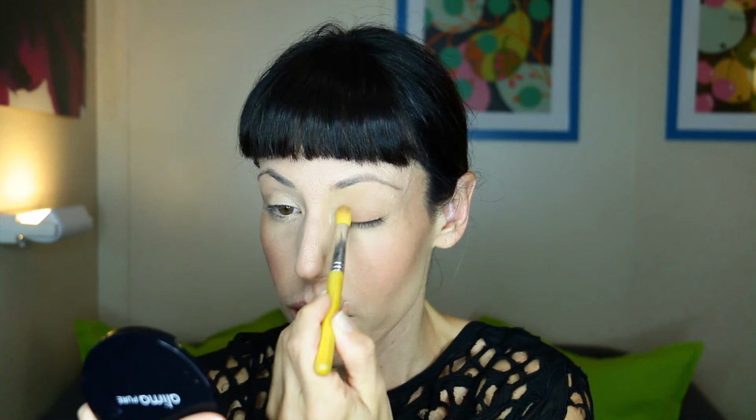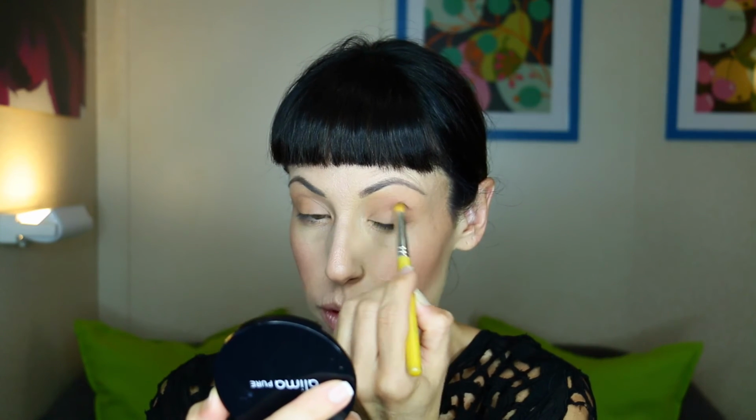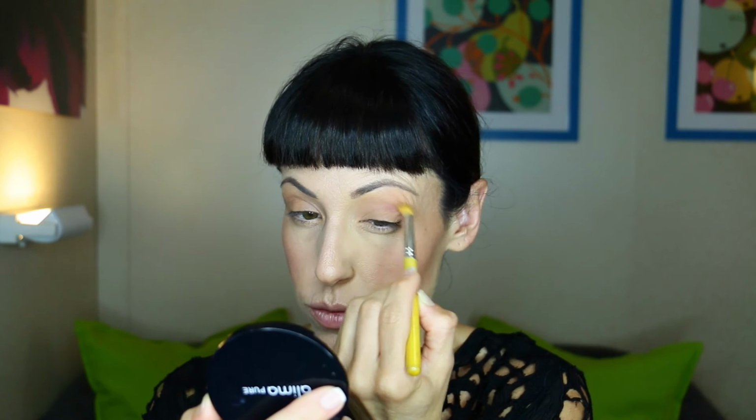I then use this brush for contouring. If I need a more precise contour, I use the smaller brush. And that is enough for me. I can use all of those face brushes for multi-purpose uses, and then with the eye, I use this one to go over the whole lid. I use the smaller tip to get into the corner of the eye for a little bit more precision, and I use the blending brush to get into the crease. And that's really all you need.